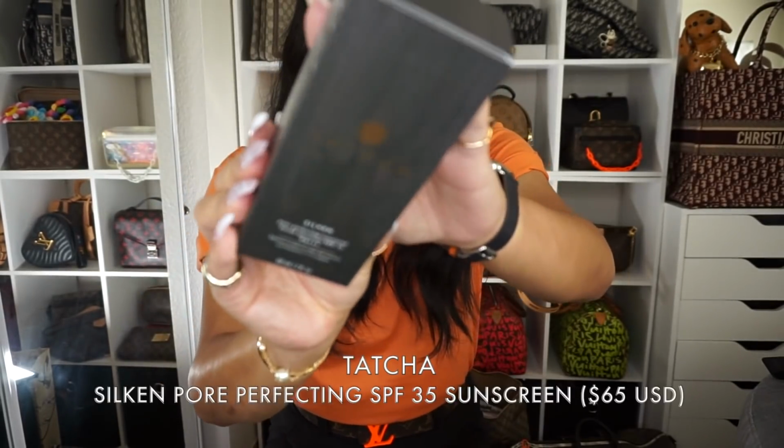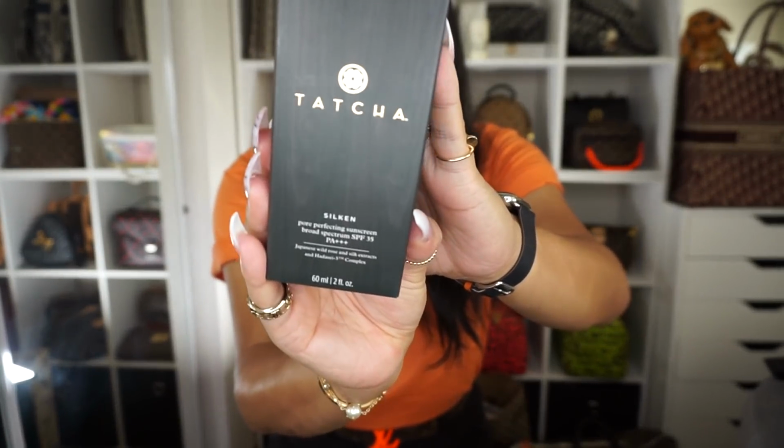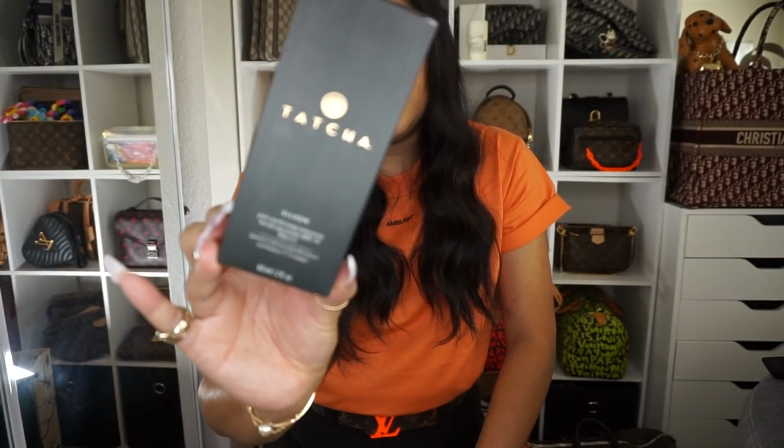Another thing that I had to restock on is the TATCHA Silken Pore Perfecting Sunscreen. This has SPF 35. I use this every single day. It is my favorite. I don't think I've used any SPFs other than this in the past couple of years. So I definitely love it. This is something that I continuously buy.